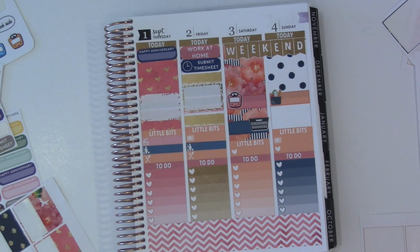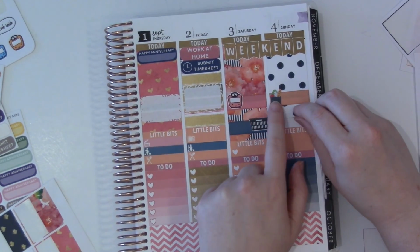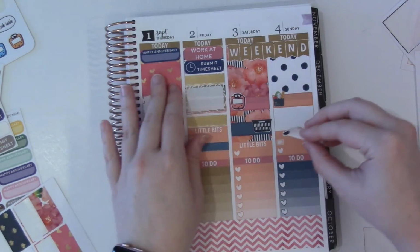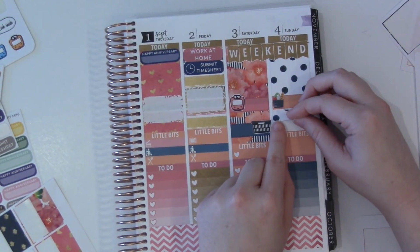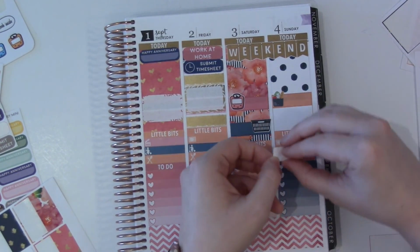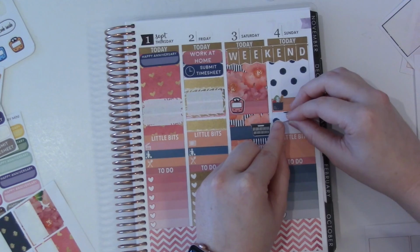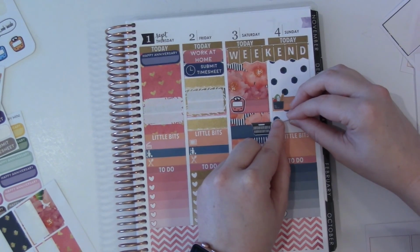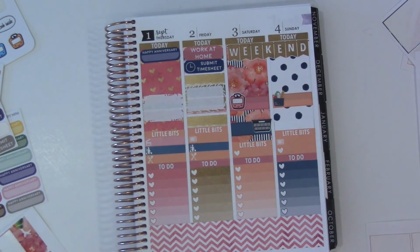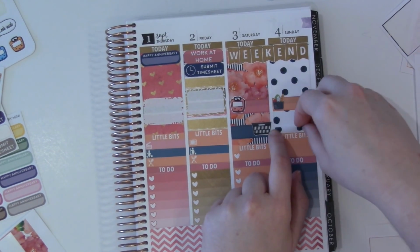All right, yeah, we'll do this washi with the white space, which you guys know I don't love white stickers, but I like that it matches. So okay, and then I'll put the other sticker down here, even though there's less room, so I don't know how much of this you'll even get to see. Probably not much.